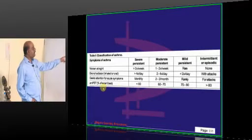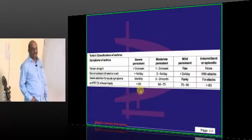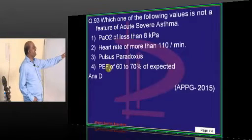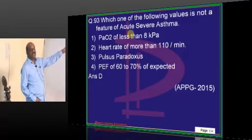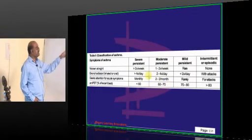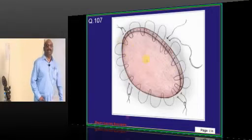Severe persistent means PEF is less than 60, moderate persistent is 60 to 70. So 60 to 70 is not acute severe, it is called moderate persistent. If it is less than 60, it is called severe persistent, is what you need to remember.